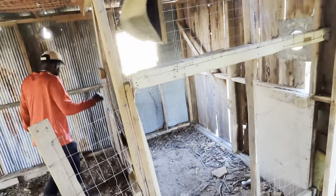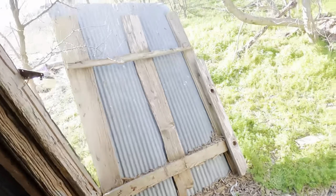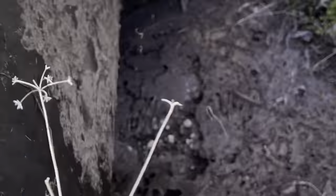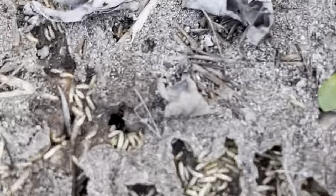Look at that jaw on the ground. Oh, yeah? Where is it? Like a jaw. Oh, piece of... oh, yeah. A jaw. Alright, come on. Termites. Ants. Nice foot. Got the inverts. Little mouse.